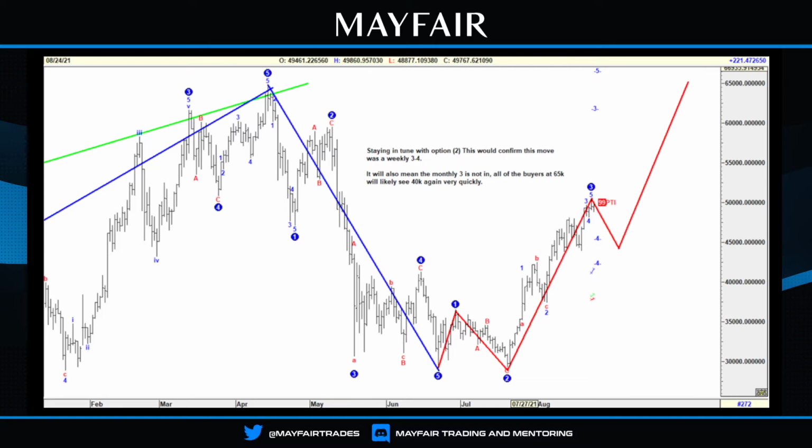Okay, so in this particular move, you'll see in the top right, this was on the 24th of August. I was expecting the three extension high, a pullback four, and then ultimately up here, right? And again, staying in tune with the options as I've put in this chart, this would confirm that this was potentially the weekly three to four move. Then what I'd like to see is that the buyers that we would have had at 65 upwards will probably see 40K again pretty soon.